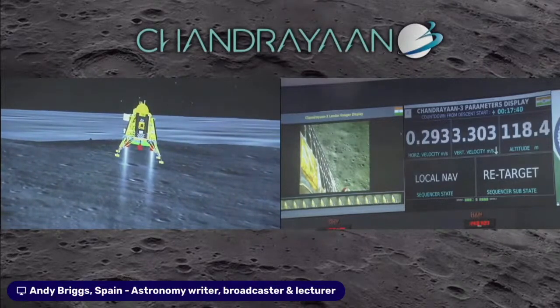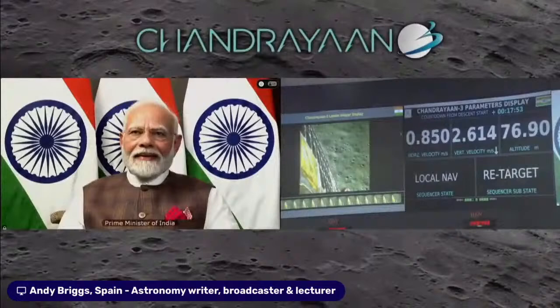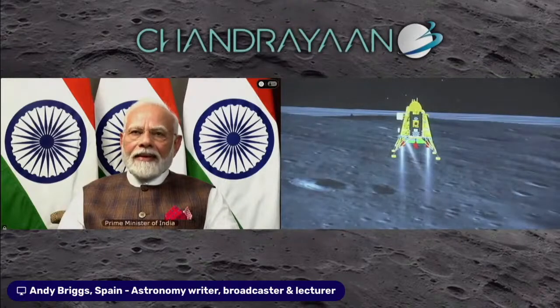The sensors that are updating at this point are providing confirmation of the safety of the landing site. As expected, the retargeting is going on, and this is a very good signature for the lander. You can now see that the lander's altitude is about 65 meters.